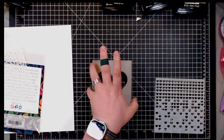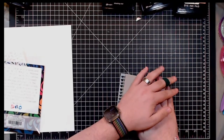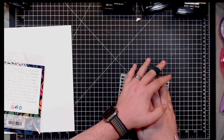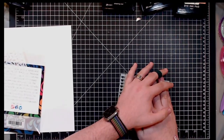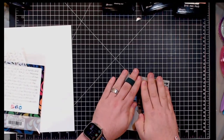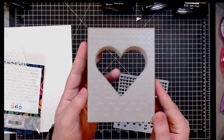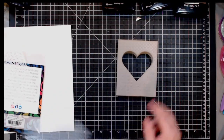Okay, now you have to be kind of quick, but not too quick, and you're just going to press this down with medium pressure. If you need help with this, you can always grab a book, and you just want to make sure that you're giving it even pressure all the way around. But the look of this is kind of meant to not be super perfect. Can you see that there? I'd say we got that pretty perfect on there.